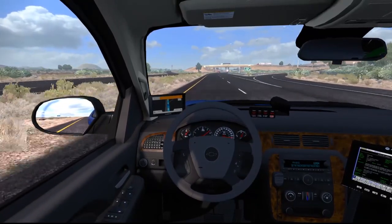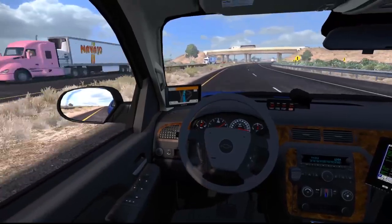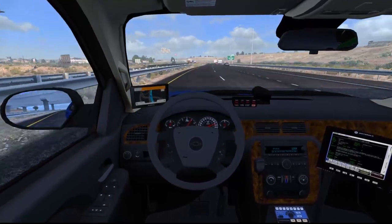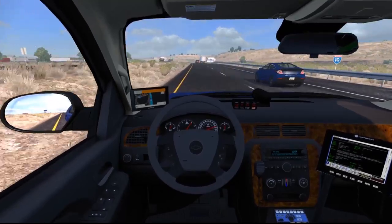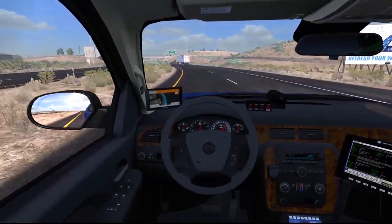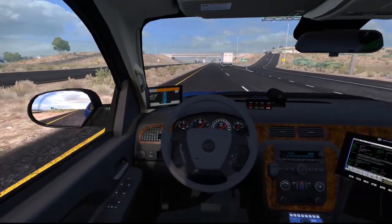This is actually a pre-recorded video, just because I wanted to use this mod, and I didn't know if ATS was going to update it all this week, like do a patch or something, and then it breaks. So this is going to be a pre-recorded video. I apologize for that. But I did want to end up using the Chevrolet Tahoe before everything started breaking because of the mod updates and everything.